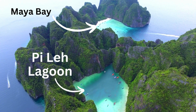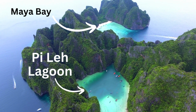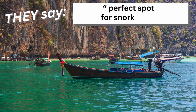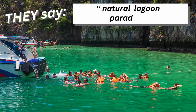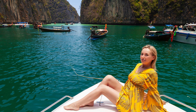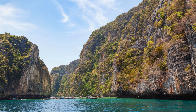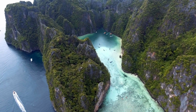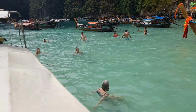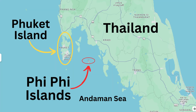They sell Pi Leh Lagoon as one of the most impressive sites on Koh Phi Phi Leh, perfect for snorkeling, a natural lagoon paradise, one of the most breathtaking locations in Thailand. The Pi Leh Lagoon is indeed beautiful, but I went there with a tour group at peak time and it was tainted by noise and busyness and an element of danger whilst in the water.